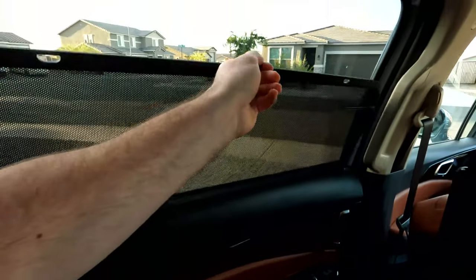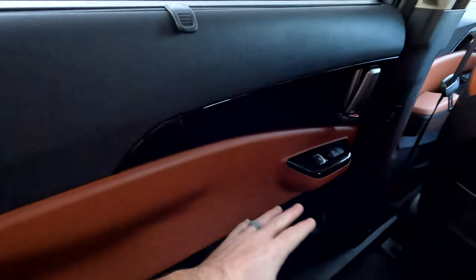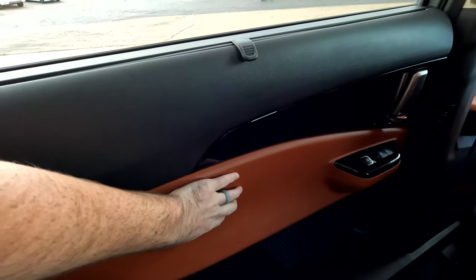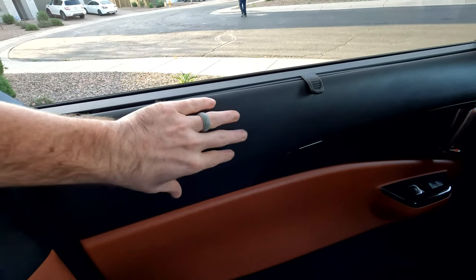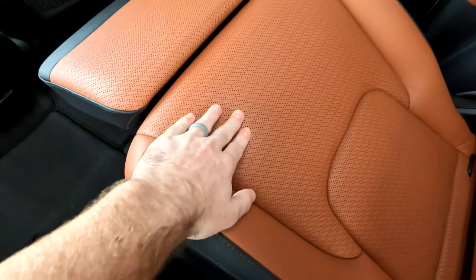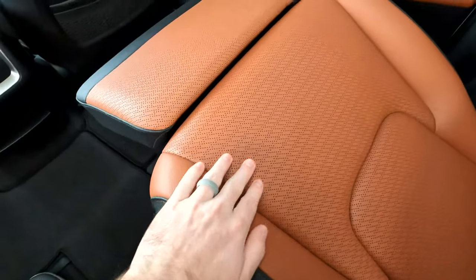And then there's also a shade if you need a little bit more back here. And it's all pretty nice materials. This is actually a little bit harder here. It's not actually like the leather like in the front. And then up here, it's also kind of the same as down here. It's kind of like a rubberized feel to it. The seats in this are genuine leather, and they feel very quality, and it makes sense that they are genuine leather.